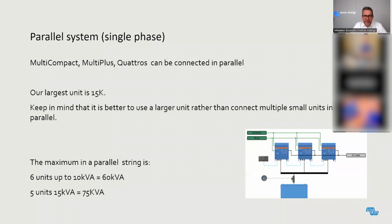Well, with our products, we can parallel and we can make a larger system from different units. So if you have a MultiCompact or you have a MultiPlus or a Quattro, they can all be switched in parallel. The largest unit that we have is 15 kilowatts. And remember that it's better to have one large unit than several smaller units in parallel. That means 3 times a 5K, which is also 15 kilowatts, is not as optimal as one 15K. One 15K unit will simply do more than 3 units of 5K.